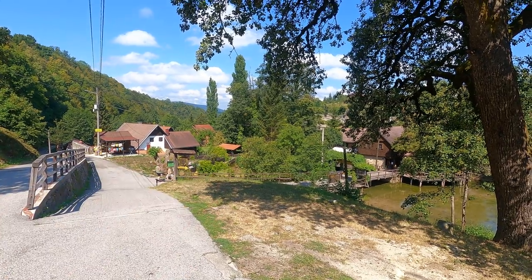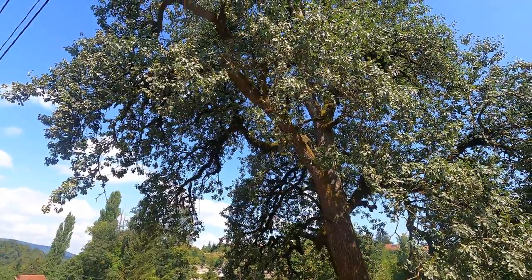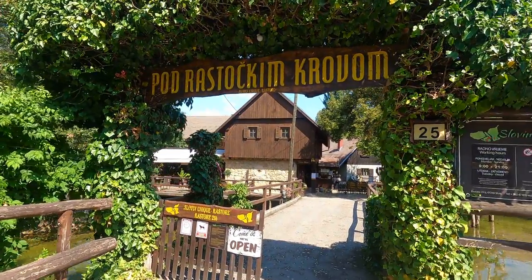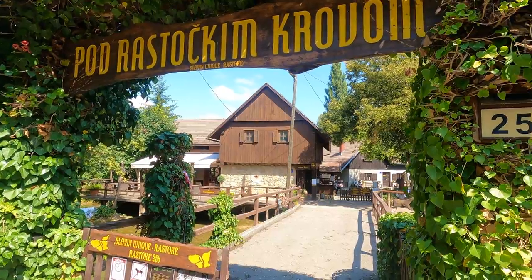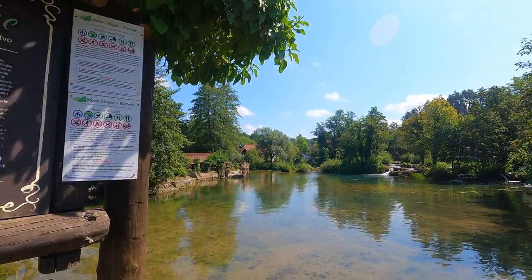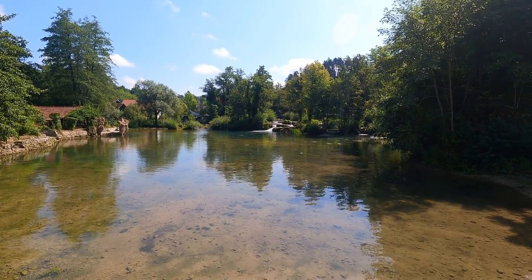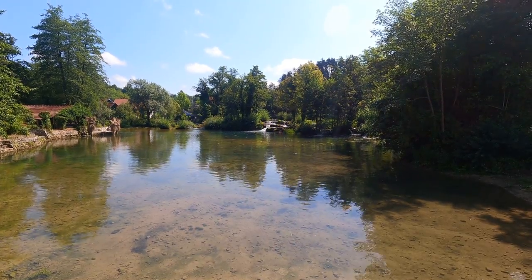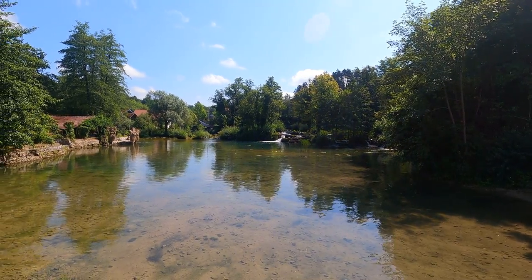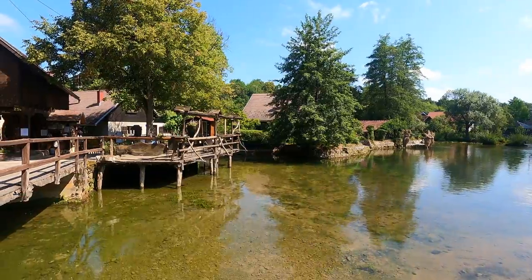Over there is the entrance. This is the biggest apple tree I've seen so far, filled with green apples, small ones. This is the entrance for the private property. Over there you can see the Slunjica River flowing. Waters of the Slunjica River coming into the town. You can see the whole town is built above the water.